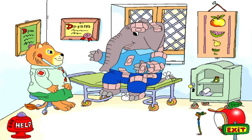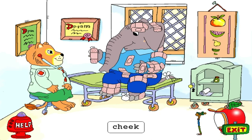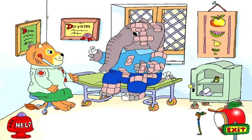Ow! My foot feels bad. I'll put a bandage on it. That will help you. Ow! My finger stings! It needs a bandage. There, now you'll be okay. Ooh, that's much better. I've got a problem with my cheek. Okay, here's a bandage. That will help you.